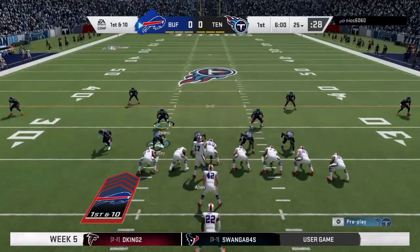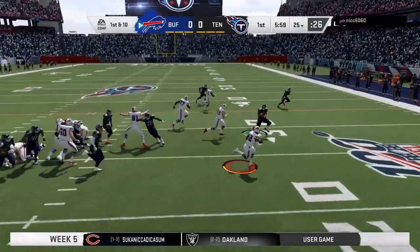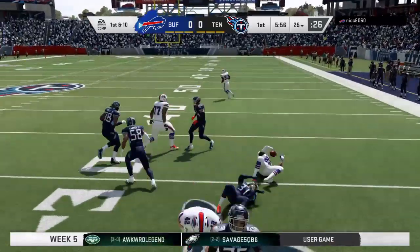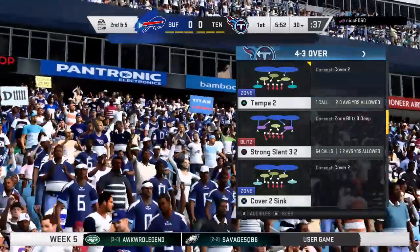Check, watch 54, watch 54. I'm coming after you. They run with a former Jaguar. It's T.J. Yeldon, and he'll get this from the 25 to the 30 for a pickup of 5.